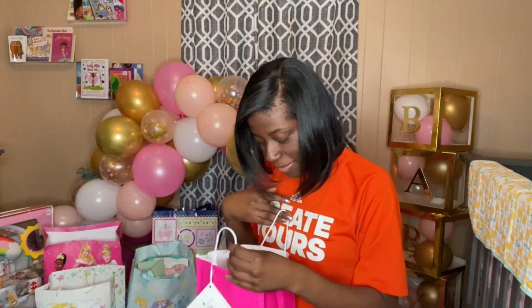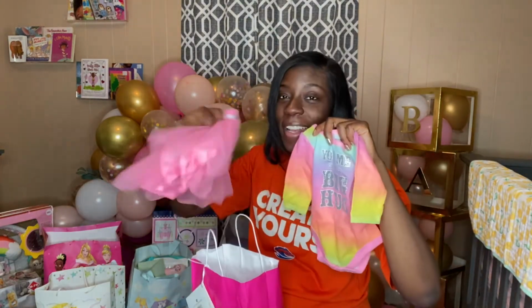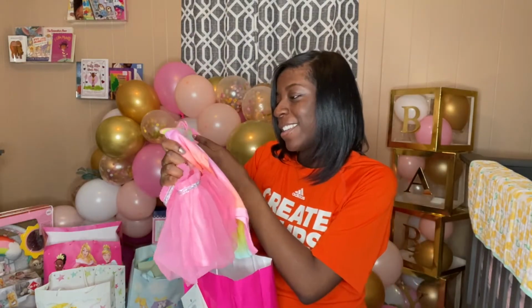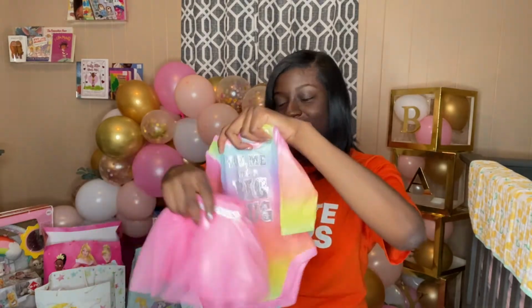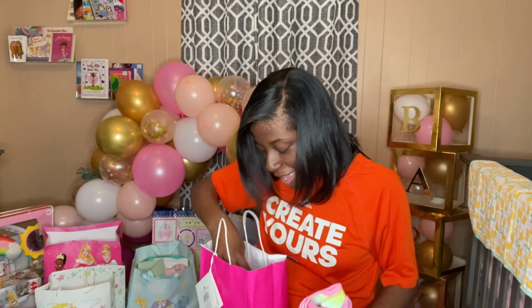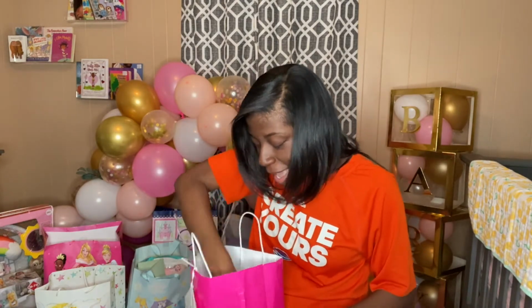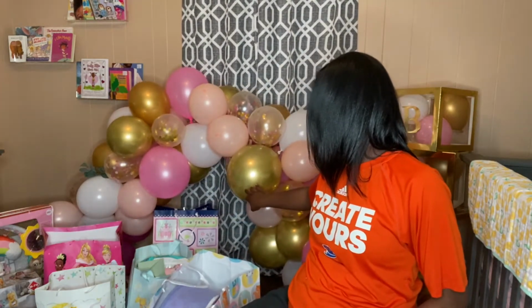So next, this one is from Jake. So, listen. Another freaking tutu, y'all. It says, you, me, and a big hug. It's the colors for me, y'all. I love it. And then he included the cute little bow, y'all. See, I went overboard on the bows. And then he included some white socks. All right, so next. I think that bag was holding up the support of my balloons.